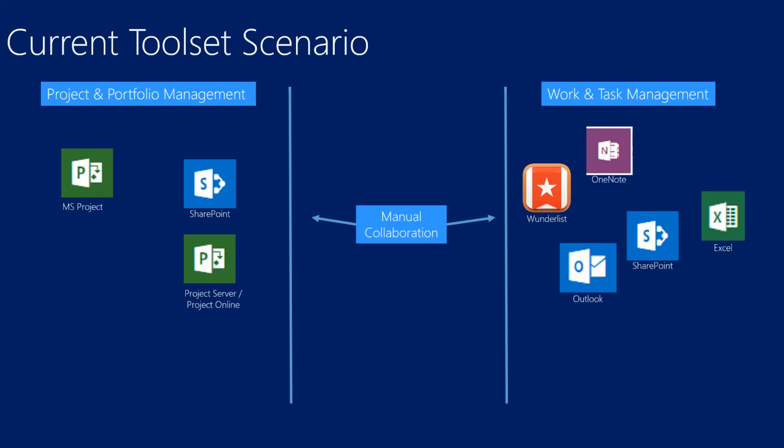Okay. So now let's talk about Microsoft, right? What Microsoft has been trying to do, they have been doing a lot of research over the last few years with Gartner and a few other organizations. They recognize this gap.